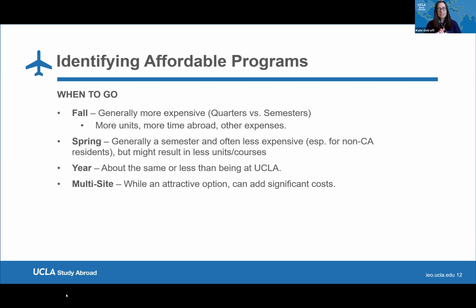I actually found they typically tend to be a little bit cheaper for a full year. So if you compare a full year at UCLA with a full year abroad, they tend to be around the $30,000 mark for an in-state student. UCLA, for reference, is about $36,000 this year. So about the same, but often actually even a little bit less.